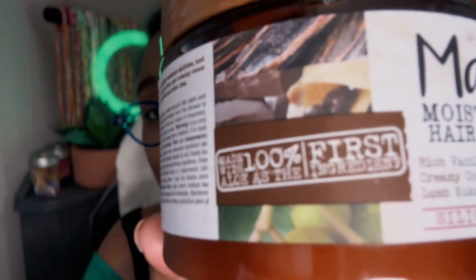So products like this, hair products, this actually came from the PX. So it has a scent. I don't know if you can see it. It definitely has a scent. But this is not a cheap product. So they sell this at the PX.